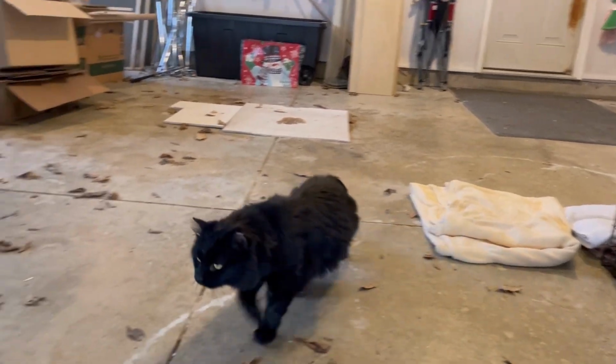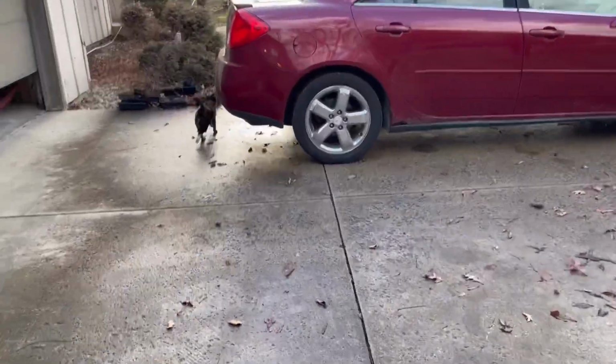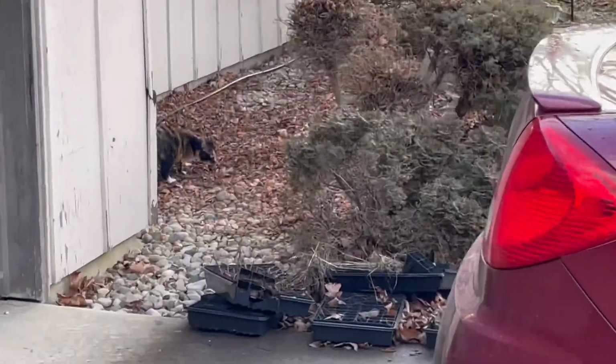You know, you've been outside already. You shouldn't be scared. Oh, she's out. Yeah, what is he doing? Acting like he's never been out. Shadow, she's just over there doing stuff. Come here.